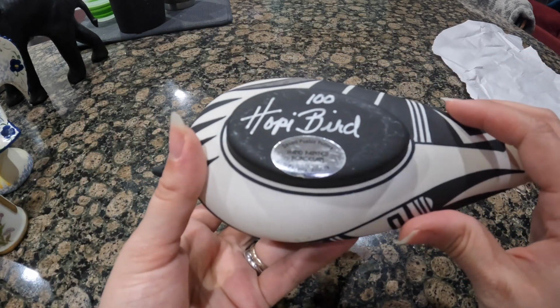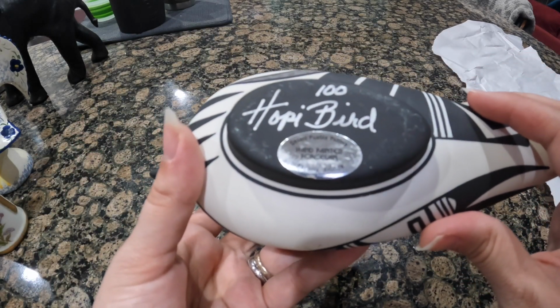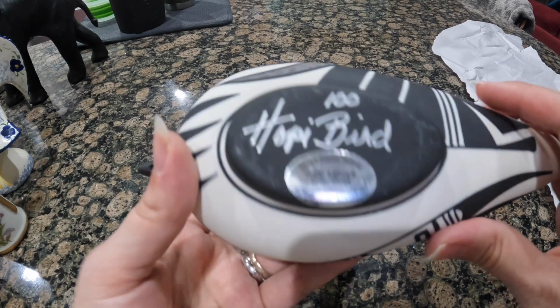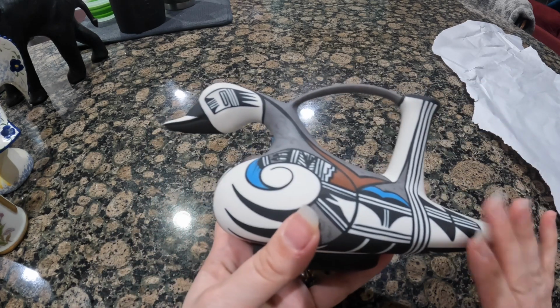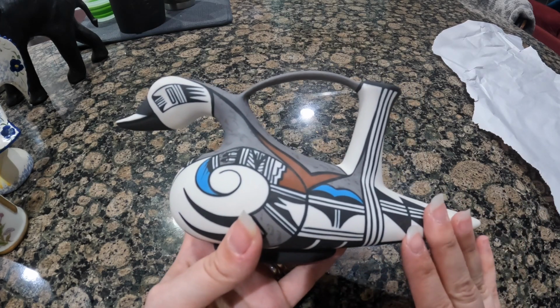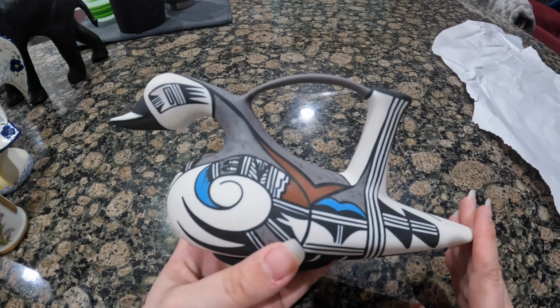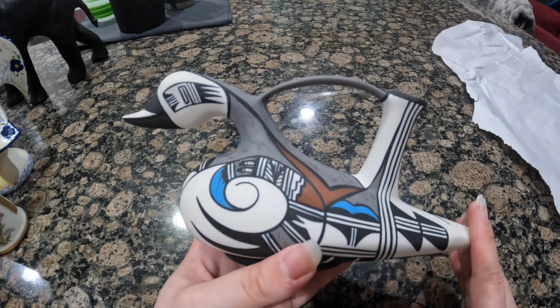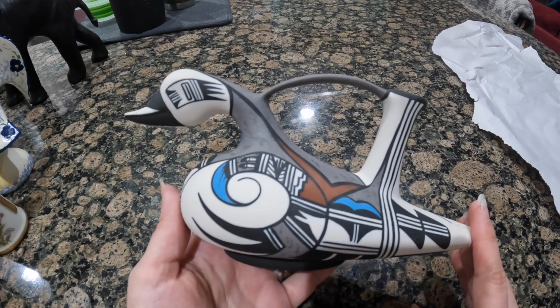And the foil sticker says, hand-painted porcelain, Desert Pablo Pottery, Phoenix, Arizona. So this is probably a newer production than, say, a frog-marked Hopi pottery. Please look up what I am talking about.